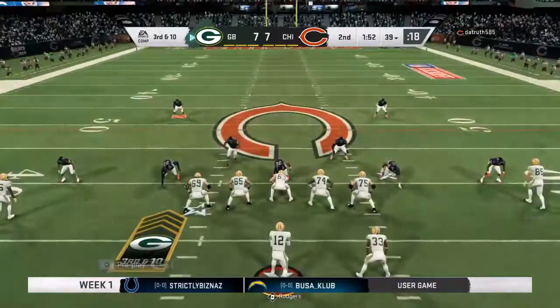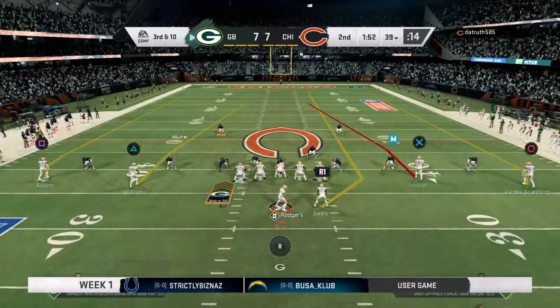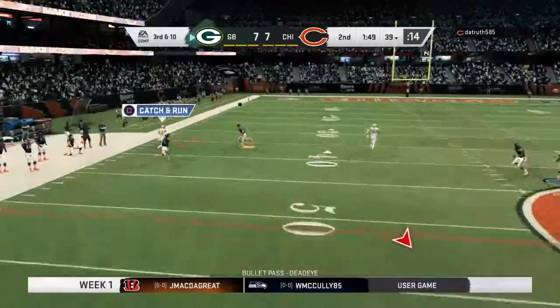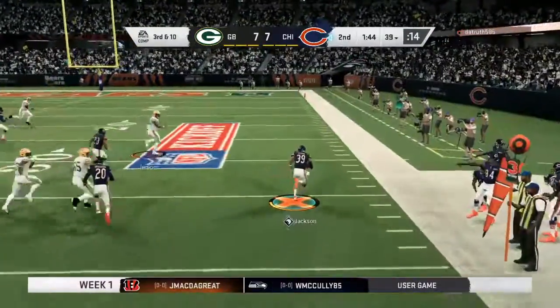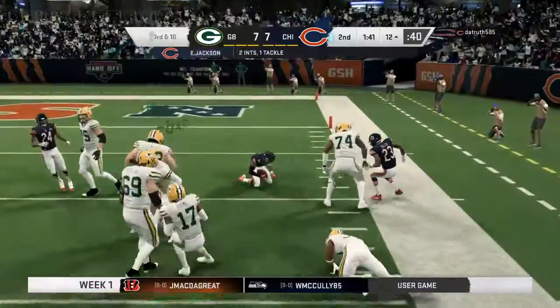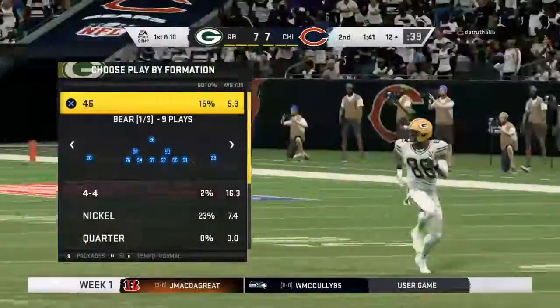26. 64. Here's Rodgers to throw. Oh, trying to get that to Adams, but that's intercepted. Eddie Jackson picks it. And they will finally get him, but not until he's all the way down inside the 15-yard line.